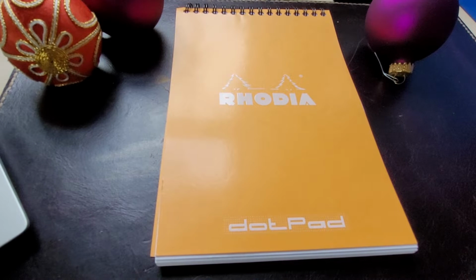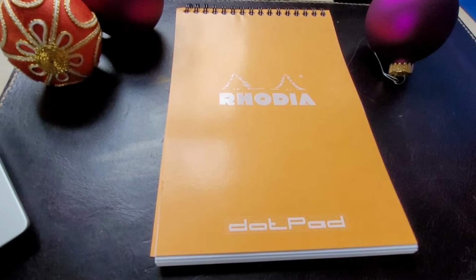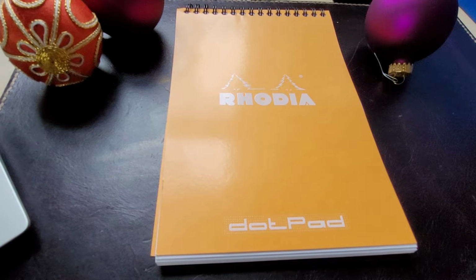The first Rhodia pad was made in 1934 in Lyon, France. It's on the Rhone River, and people born in this region are called Rhodians. So that is why it's called Rhodia. The brand was acquired by Clairefontaine. I didn't know that Clairefontaine owned Rhodia. They were acquired in, what was it, 1980? I'm going to say, what is it? 1997. Looking through my notes. I didn't know that.